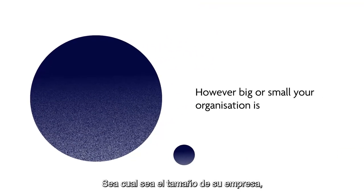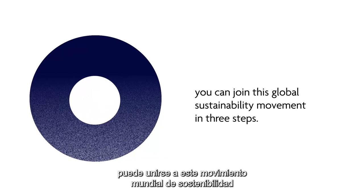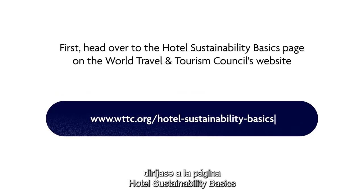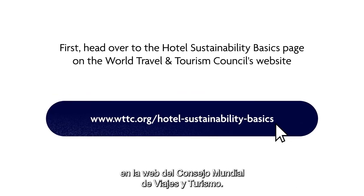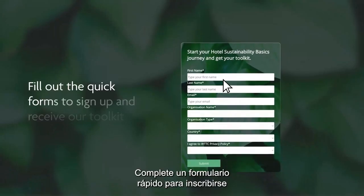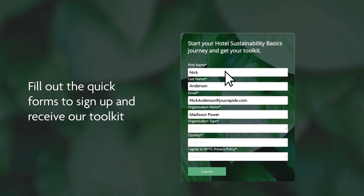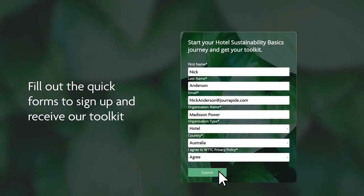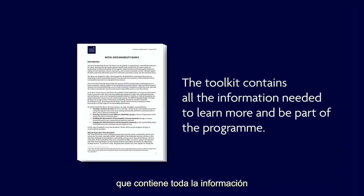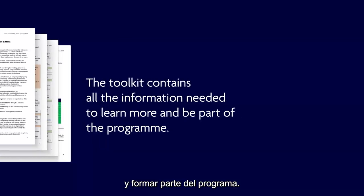However big or small your organization is, you can join this global sustainability movement in three steps. First, head over to the Hotel Sustainability Basics page on the World Travel and Tourism Council's website. Fill out the quick form to sign up and receive our toolkit. The toolkit contains all the information needed to learn more and become part of the program.